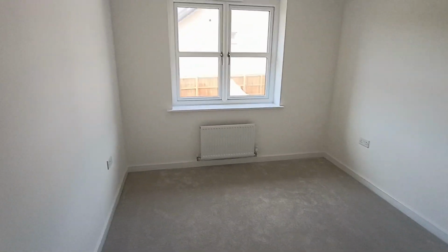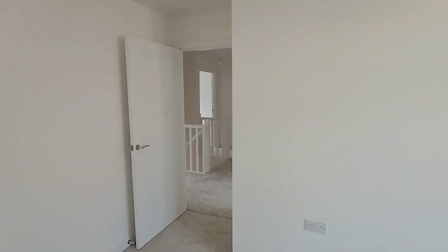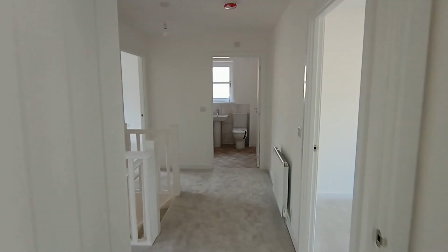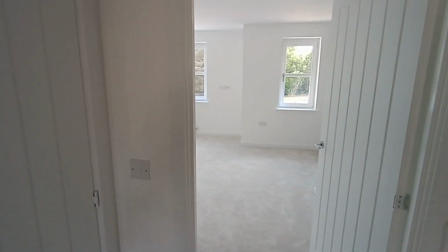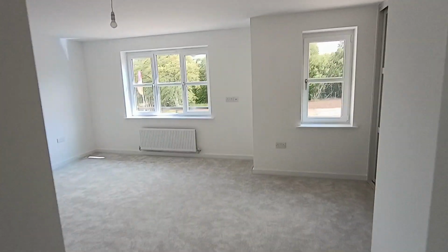And then on to the 3rd bedroom. This is a double bedroom, definitely. You can get a double bed in here with wardrobe and chest of drawers, no doubt. And the ceilings are quite high. I think they're about 2.4 meters or 2.350 meters. So quite decent size ceiling. And now we're on to the master bedroom. Oh, before that, additional storage, which is always welcome. That's good, decent size storage here. And onto the master bedroom.